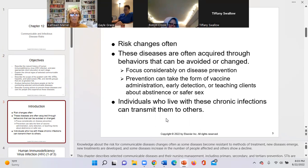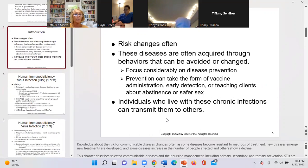Okay. With these particular 4, we know that they are typically acquired by behaviors that can be avoided or changed. Maybe avoided by vaccines, early detection, primary prevention with teaching, maybe teaching about abstinence or safer sex with regards to STDs. And then we know that the people who live with these chronic infections can transmit them to others.